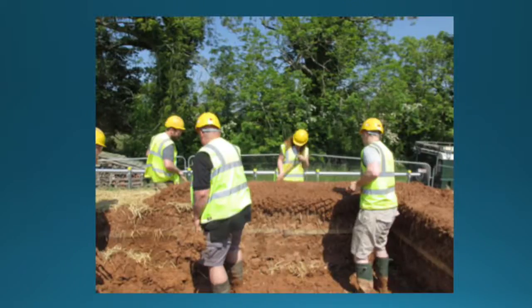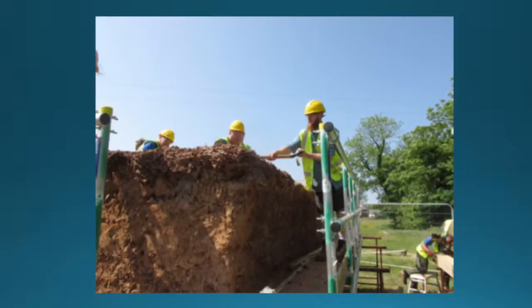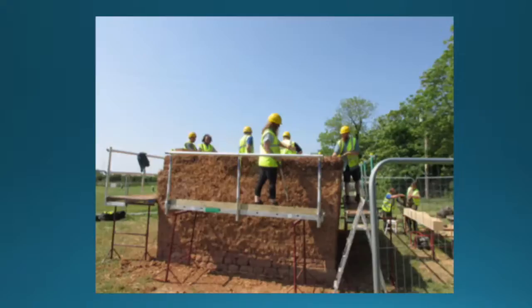And this is one of the workshops. As well as having people coming out and experiencing, like schools, we also ran a series of workshops, and this was one of the clay building workshops. So you can see the building starting to go up here. This is where the walls were at height, and this is the first of the wall plates going on. All the woodwork, as you'll see, is local oak, from just outside Cockermouth.